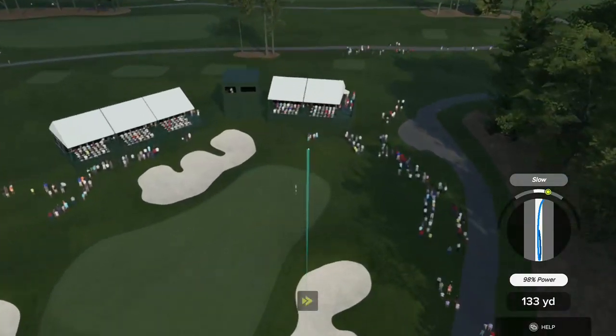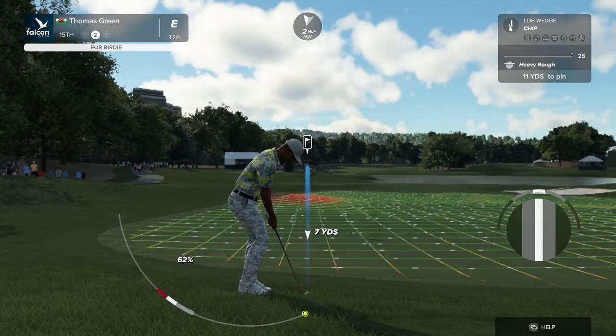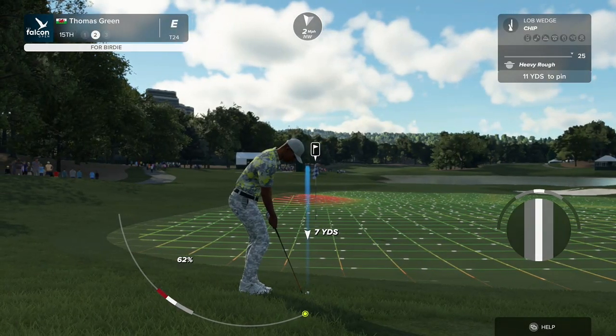Looks to be going with the 6-iron. Well, it looks like it's too much club on this one. This would be a great up and down from this spot.